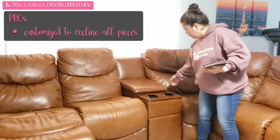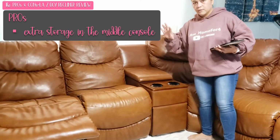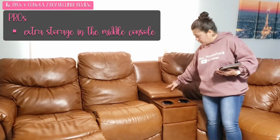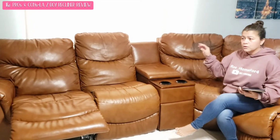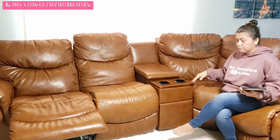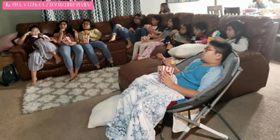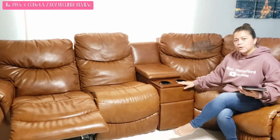And then the corner. One of the good things about this unit is there's extra storage where you could put the remote control, or hide some little pieces that you want in this storage container. And then there are 2 cup holders, just in case you want to put a water bottle or a drink over here. But we try to ask our kids not to drink any flavored drinks here, and not to bring food in this area so that we don't make a mess. We truly took care of our Lazy Boy because we really enjoyed it.